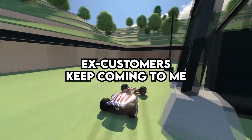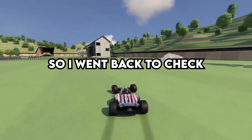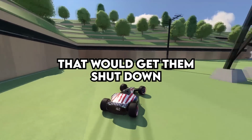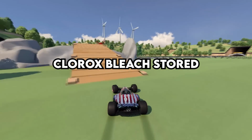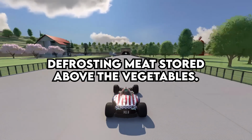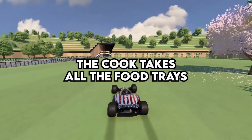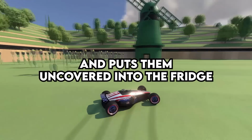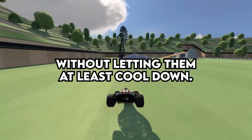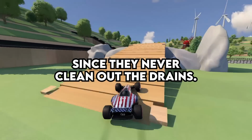Ex-customers keep coming to me to complain about the food tasting bad and making them sick, so I went back to check and counted about 6 violations that would get them shut down or fined. Clorox bleach stored on the floor next to chicken breading, defrosting meat stored above the vegetables, it drips down onto the veggies, and at the end of the day, the cook takes all the food trays and puts them uncovered into the fridge to sell the next day without letting them at least cool down. It smells like rotting food back there since they never clean out the drains.